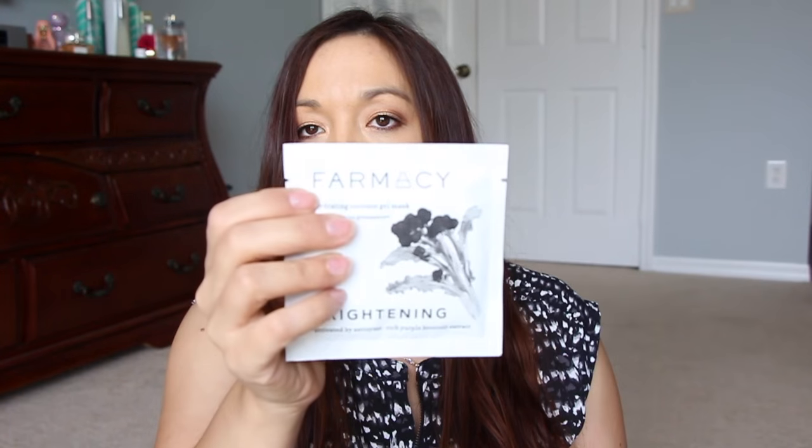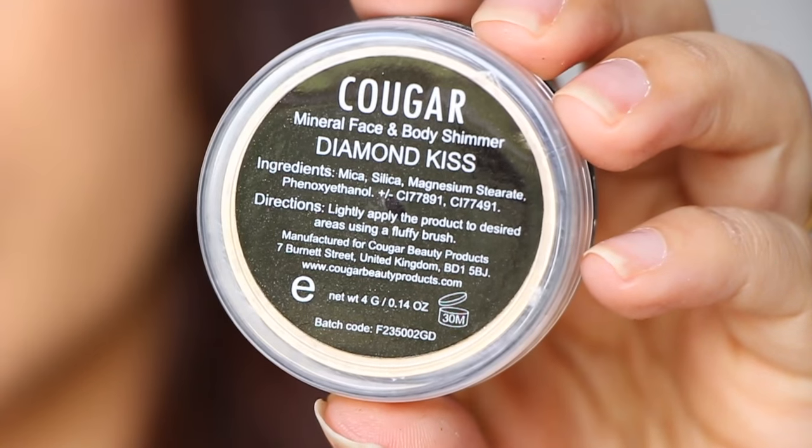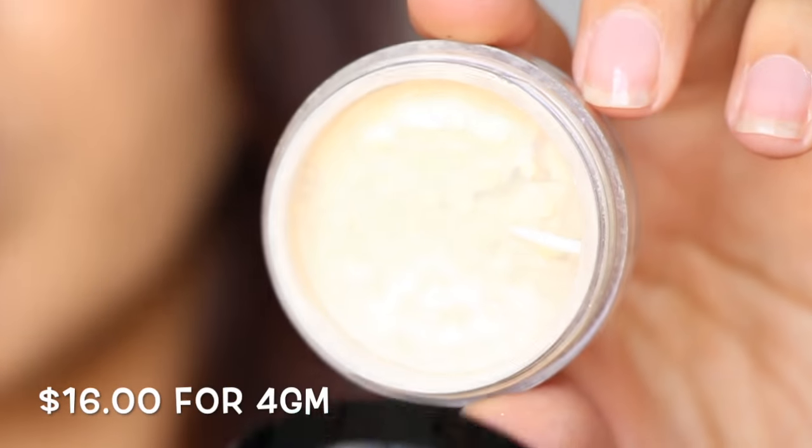So they just look like this, and they feel kind of thick in there. This looks interesting. I can't read. It's Cougar by Paula Dune, I'm guessing. I don't know. So this, this mineral face and body shimmer in Diamond Kiss.